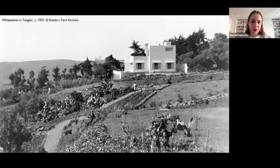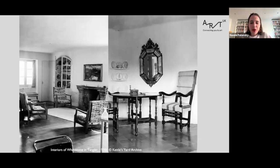So it's this beautiful white modernist house. And they liked to joke that they'd found their Eden there, partly because of the large, lush garden where Jim Eade spent much of his time planting, pruning, and weeding. In these photos of the interior at Whitestone, you can see some of the artworks and objects that have ended up at Kettle's Yard.